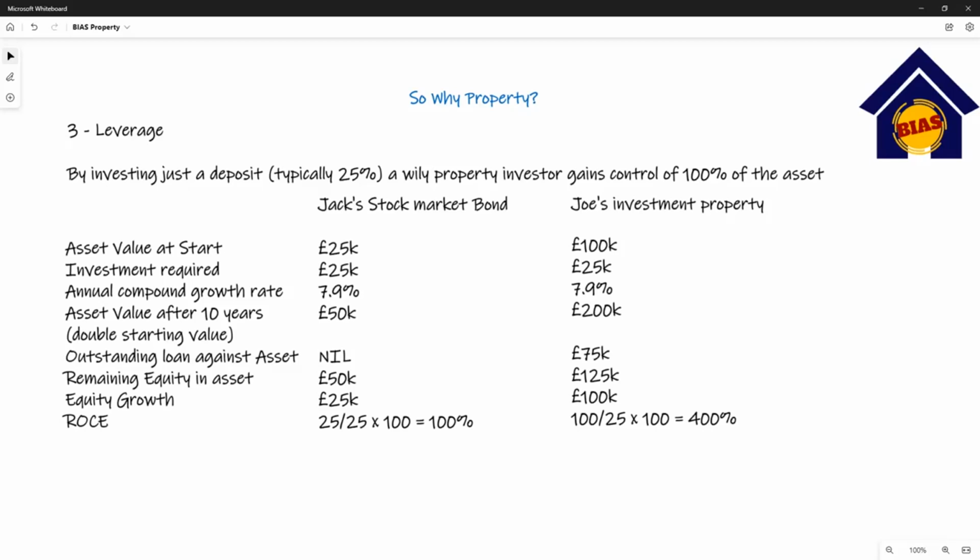And he sits back and he watches the bond grow. And yes, the bond does grow at the expected 7.9%. So again, going back to the approximations we used earlier, that's equivalent to the asset value doubling after 10 years. So for the purposes of this illustration, after 10 years, Jack's bond is now worth £50,000. Now when he comes to take it out, there's nothing to pay because it was all his money he put in. So the entire £50,000 is his. So his remaining equity in his asset is £50,000. The growth in that equity, so it's gone from 25 to 50. So he's actually earned £25,000 in the 10 years by investing 25,000.